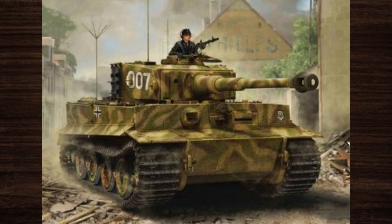Ladies and gentlemen, we've reached the top of our list. At number 1, the legendary Tiger I heavy tank. The Tiger I rightfully claims its position for several compelling reasons.